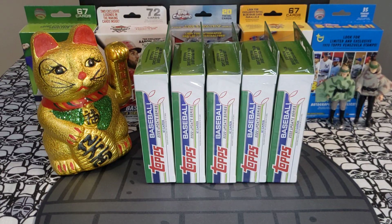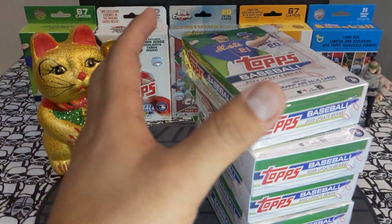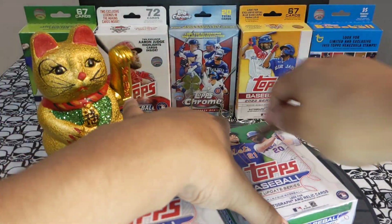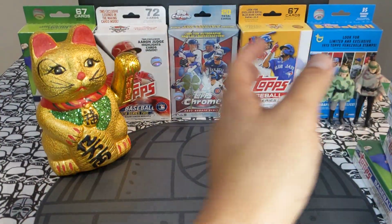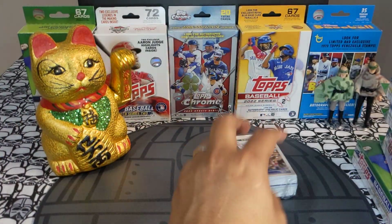Today we got more Topps Baseball 2022 Update hanger boxes. We got five boxes today, and these are from my local Target. We are short print hunting, you guys. And of course, you guys know what I'm doing. Looking for Bobby, looking for Spencer. And Julio Rodriguez, super duper short print with Ichiro, is the card that I'm chasing.